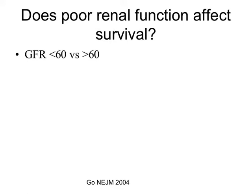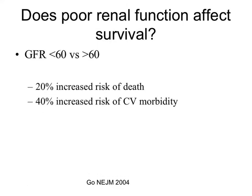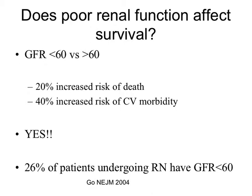And so this is one of the papers that you see a lot with people who deal with partial nephrectomy and radical nephrectomy. It is a paper by Go looking at patients with GFRs less than 60 or greater than 60. The ones that have an inferior GFR have a 20% increased risk of death, and a lot of that is because of cardiovascular morbidity. So yes, your kidney function will affect how long you do live. And about a quarter of our patients undergoing radical nephrectomy for RCC have GFRs that are low.